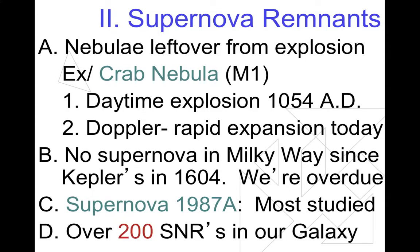There are only about 200 of these supernova remnants that we can see in our galaxy. Why such a low number? Well, partly because they're explosions. They're not going to stick around for long. They're going to dissipate pretty quickly as the gas and dust flies apart. So we've spotted about 200 of them.